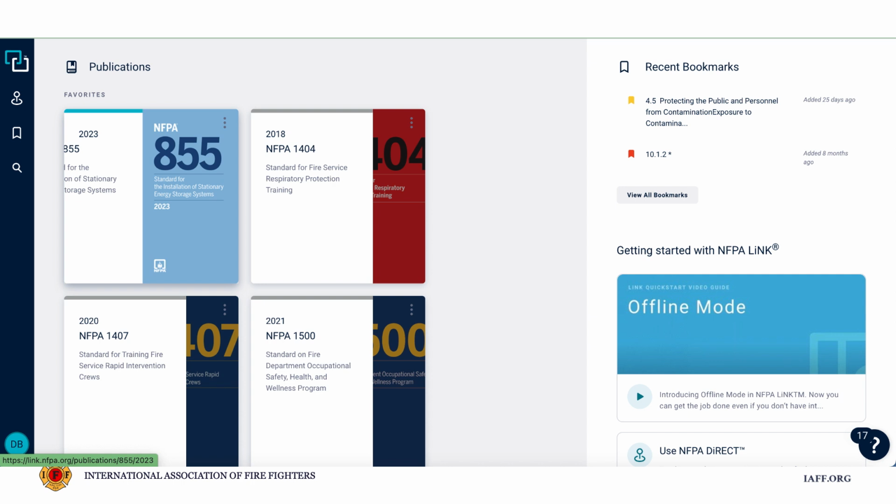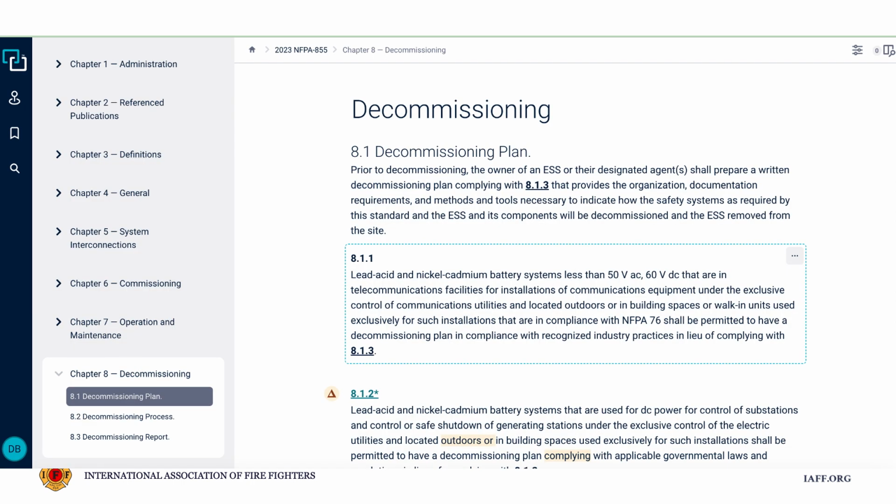The other nice thing about NFPA Link is that when you get to it, and this is what the page looks like, this is 855, you can highlight, you can cut it, you can paste it. Like I said, you can bookmark it, you can print it. You can't print the whole document at once, but you can print sections, and you can also share them electronically. So it's an easy way to navigate the standards. I'm really enjoying it. Had it about 2 years now.